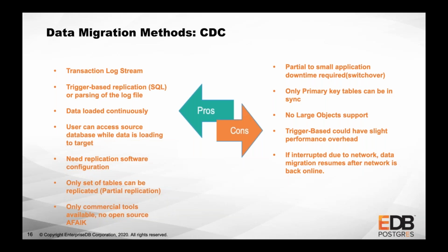And for this approach, you need to have a replication software. So it could be a transaction log stream software. It could be a trigger-based software. You need to pick the software to use this approach. And one set of tables can be replicated here. That means it can be used for partial replication. You might decide that in a schema, you don't want to send all the 10 tables to Postgres. You want to send only 4 or 5 tables to Postgres. Using this approach, you can do a partial replication. You can send a set of tables to Postgres.